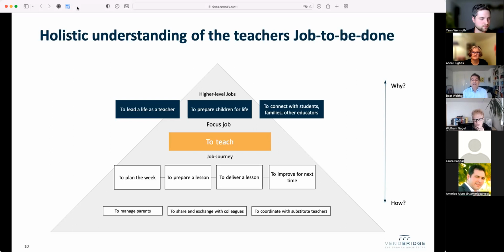It is very factual. Actually, it looks very simple. In the Promethean case, it was a very simple job: to teach students at the age of 6 to 12. So it's very simple. There are no qualifiers in here. A job statement should not have a qualifier. So it should not say to teach efficiently, or to teach when you plan the week quickly. That should not be in there. It should be a very factual description of a job.